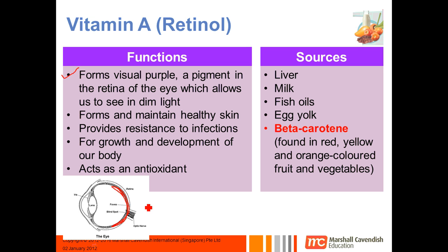So say, for example, you're in a bright room and the lights are suddenly turned out. When that happens, the visual purple will actually help you to adjust in the dark, so you can see sort of in the dim light. Now, if you didn't have enough vitamin A, your eyes wouldn't adjust, and so you wouldn't be able to see in dim light anymore. It would just be very dark. So that's what vitamin A helps you to do.